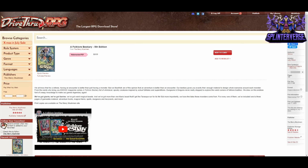It's full of whimsical, spooky creatures inspired by actual folktales and superstitions from the real world. And Dungeons & Dragons never really stopped to explore the weird corners of folklore tradition, so they drew on those for creepy knowledge to make their games legendary. It says we've got giants and we've got fairies, we've got weird magical beasts, and we've got more than one titanic beast that'll give the Tarrasque a run for its life. But more importantly, we have the tales these monsters come from. For every one of them, we've included 1 to 3 pages of gameable material, whether it's adventure hooks, magical items, spells, dungeons, and hex scrawls, and more.